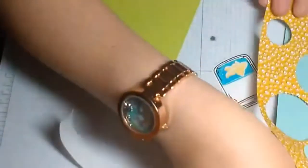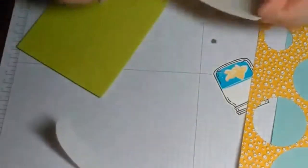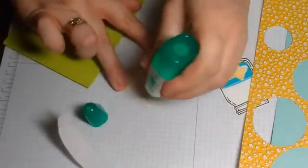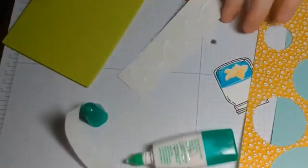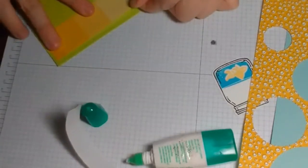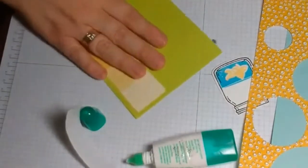The first thing I have to put on is my Designer Series paper from the Color Theory Designer Series stack. I'm going to go ahead and put some multi-purpose liquid glue on that. Oh, it's not going to come out. There we go. Get it started. Put that on there. I'm going to put that on the side of the card. I like to put the dark yellow at the top, but you can put it whatever way you want.